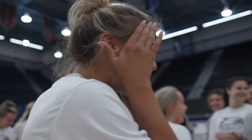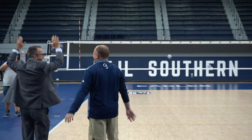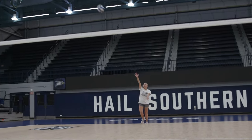Hanner already provides an electric game day experience. Now it's providing a first-class playing surface, which will significantly impact the health and well-being of student athletes.